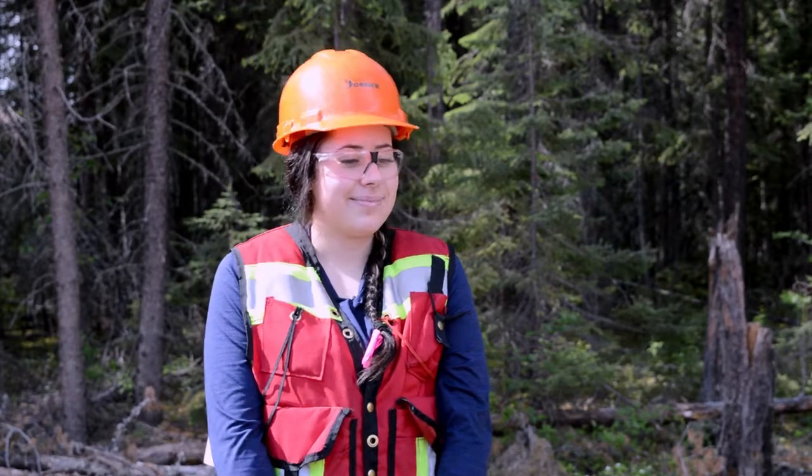I have encountered many bears on my travels. They're pretty magnificent when you see them from the truck, but when you see your first one in the bush, then it's a little different. You hope you hear them before you see them, so then you can kind of warn them that you're around too.